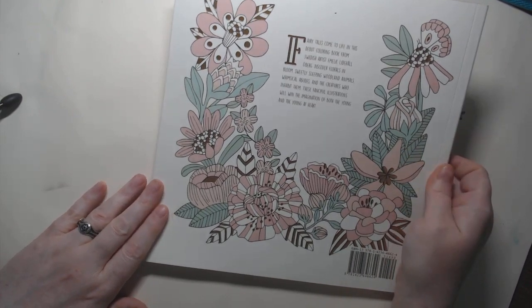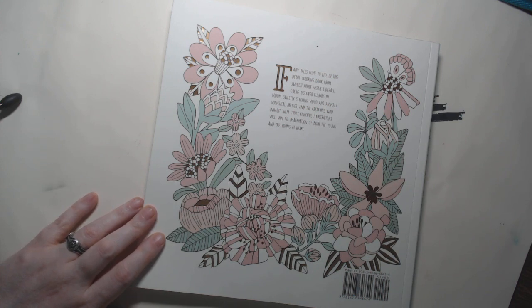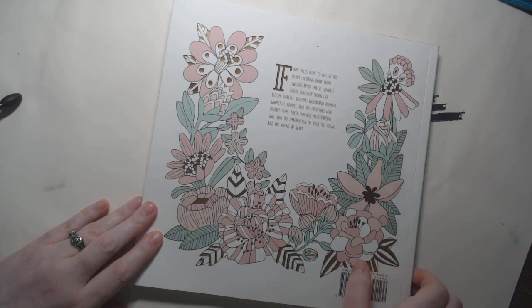On the back it reads, Fairy tales come to life in this debut coloring book from Swedish artist Emelie Oberg. Discover florals and blooms, sweetly sleeping woodland animals, whimsical abodes, and the creatures who inhabit them. These fanciful illustrations will win the imagination of both the young and young at heart.